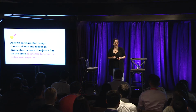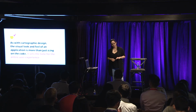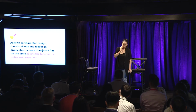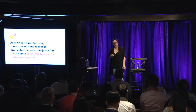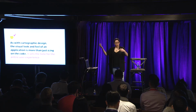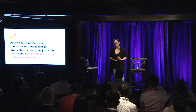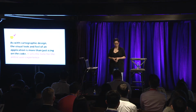So as with cartographic design, the visual look and feel of an application is more than just icing on the cake. It sets the tone for the entire user experience. We now know that it's not just about having valuable data or all the analysis that we perform on that data to extract information from it, but how we represent that information. Beyond setting the tone of the experience, it improves the usability, improves user satisfaction, and it's what truly enables an insightful product. Because just having information and being able to display it is not enough. You need to display it the proper way.